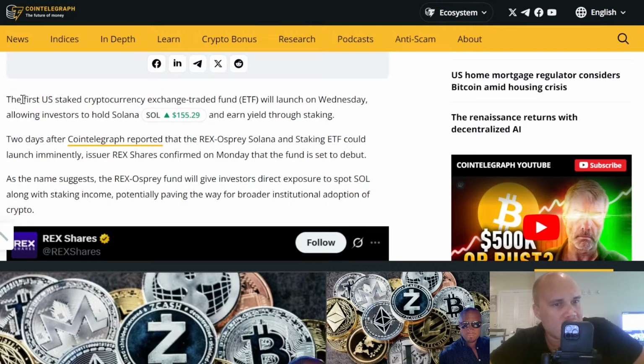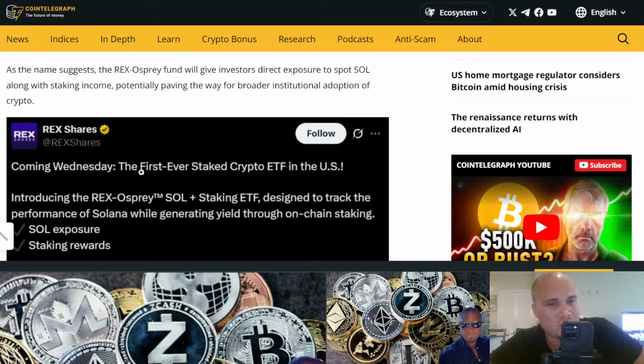So they said that the first U.S. staked cryptocurrency exchange traded fund will launch on Wednesday, allowing investors to hold Solana and earn yield through staking. 2 days after Cointelegraph reported that the Rex Osprey Solana and staking ETF could launch imminently, the issuer Rex Shares confirmed on Monday, today, that the fund is set to debut. As the name suggests, the Rex Osprey Fund will give investors direct exposure to spot Solana, along with staking income, potentially paving the way for broader institutional adoption of crypto.